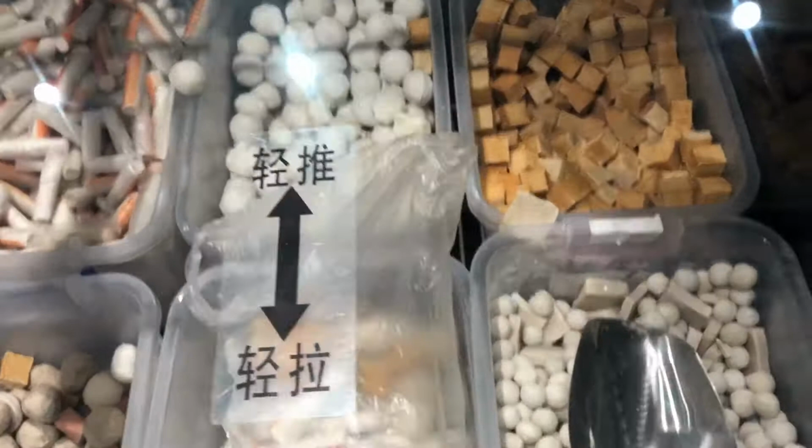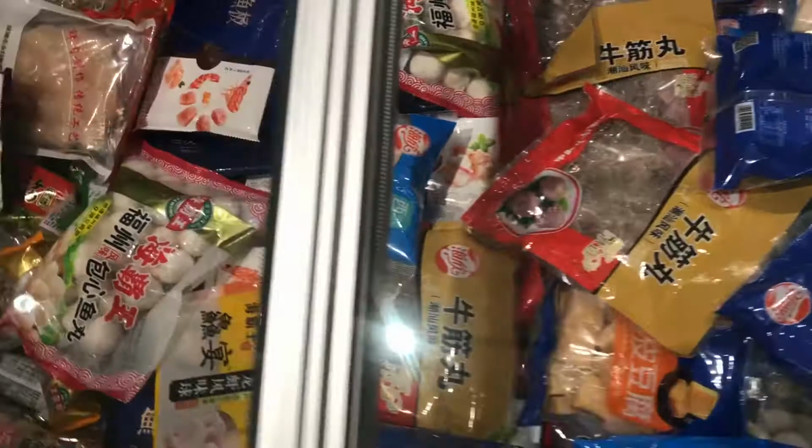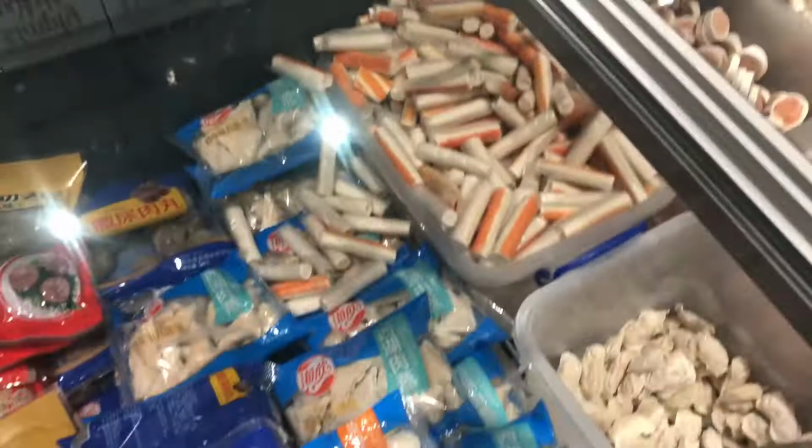This is used in their hot pot. Hot pot is a very special delicacy in China. You make some soup, then you keep putting in vegetables and you eat it with rice. They have different flavors of hot pot. I love hot pot so much. So these are the things they put inside their hot pot.